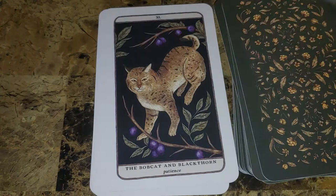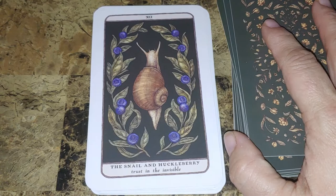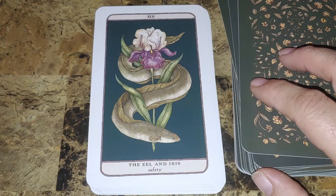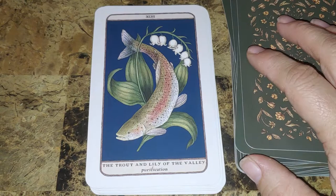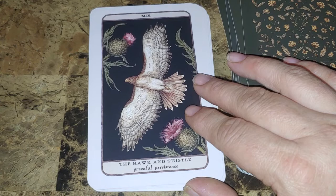40, the bobcat and blackthorn, patience. The snail and huckleberry, trust in the invisible. 41. 42, the eel and iris, safety. 43, the trout and lily of the valley, purification. This is gorgeous. 44, the hawk and thistle, graceful persistence.